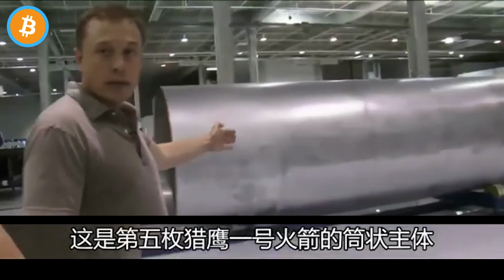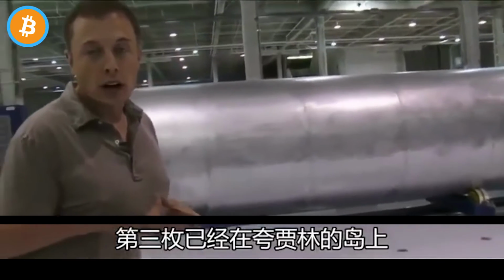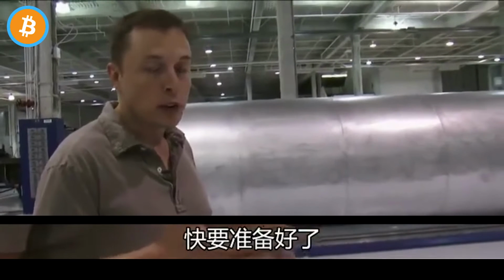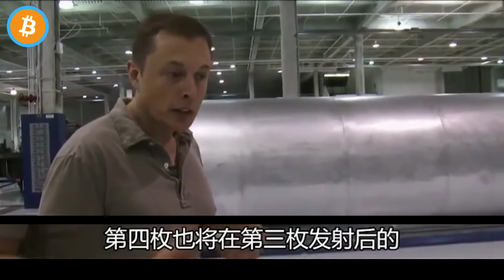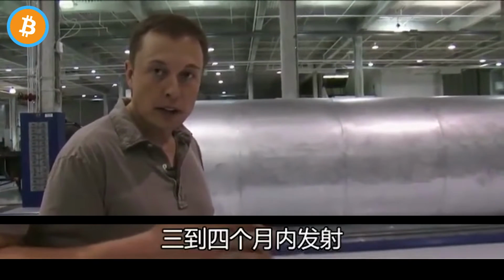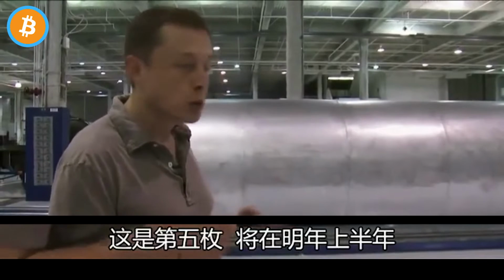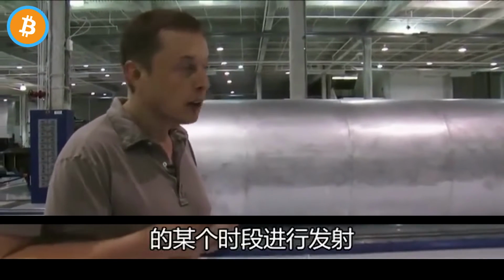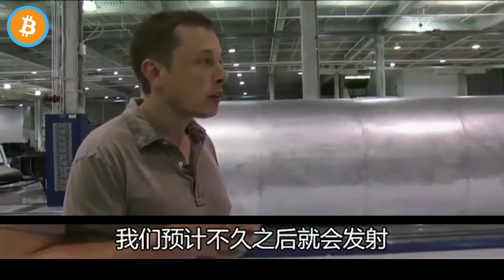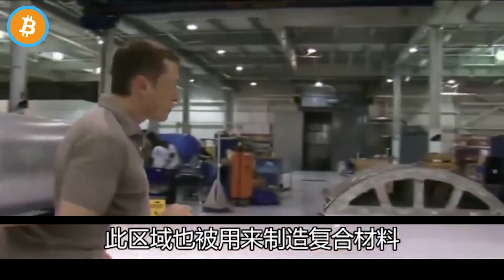This is a barrel section for Falcon 1 Flight 5. So we have Flight 3 on the island in the Kwajalein Atoll, almost ready for launch. Flight 4 is going to be right behind that. We'll launch in about 3 or 4 months' time. And then this is Flight 5, which will launch sometime in the first half of next year. We have a lot of customers that are interested in that, and we expect to do a deal on that fairly soon. And this area is also used for composites fabrication.